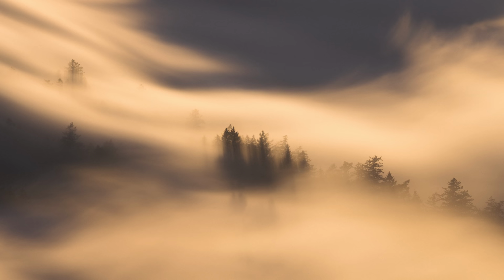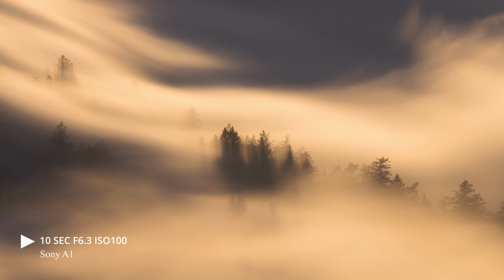I didn't go too long to blur out the entirety of the fog. I still wanted to see a little bit of the texture and movement, but in this long exposure, you can see some of the light rays coming through the trees, and it really does help to simplify the movement.